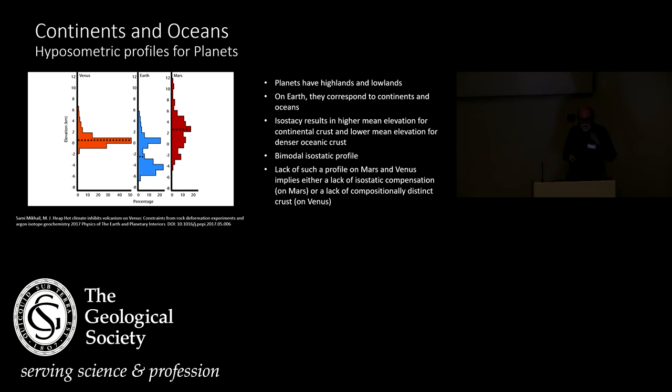And the reason for that is when you look at what are called the hypsometric profiles for the planets. These are simply histograms of the elevation of the surface above the mean elevation, plotted as a percentage. So on Venus, we have a very tight distribution of elevation, and 90% of the territory is plus or minus 2 kilometers around that zero mean elevation. On Mars, we have a much broader distribution, which goes from -4 up to +10. That's the top of Olympus Mons, and that's the bottom of the Valles Marineris. But broadly speaking, it's still a smooth unimodal distribution. On Earth, we have a bimodal distribution.